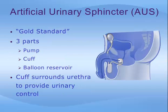The artificial urinary sphincter, or AUS, has been the mainstay of treatment for male urinary stress incontinence for several decades, and remains the gold standard against which other methods are compared. Marketed by American Medical Systems, the so-called AMS 800, as shown here, is the most popular device. This device is made of 3 parts as shown: a pump, a cuff, and a balloon reservoir. The entire system is filled with fluid, usually saline.